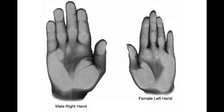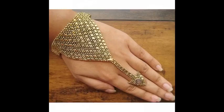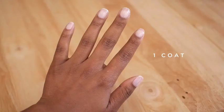Men have a long ring finger and large hands. Women have a long index finger, or it can be the same size as the ring finger and the hands are smaller. This is the case for the majority of women. However, some women do have a longer ring finger. My ring finger is a bit longer. It's not as long as this.